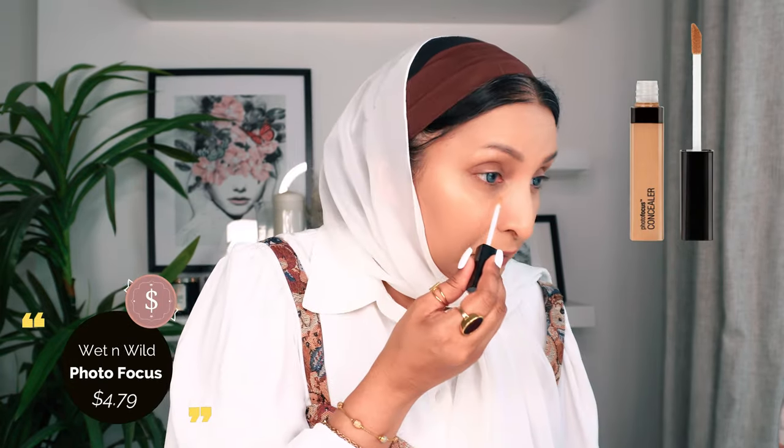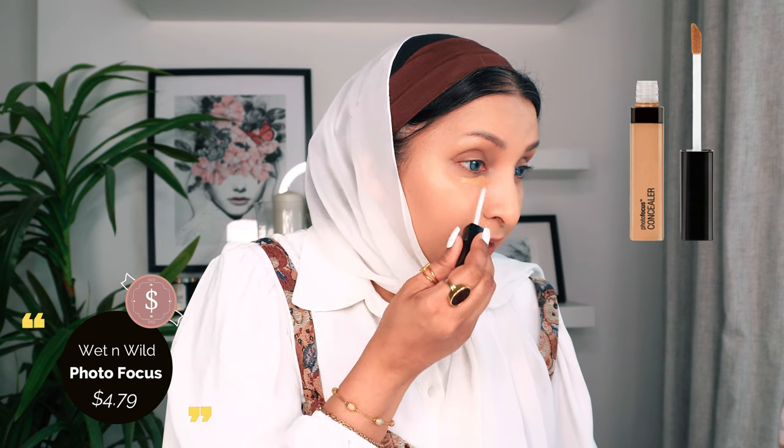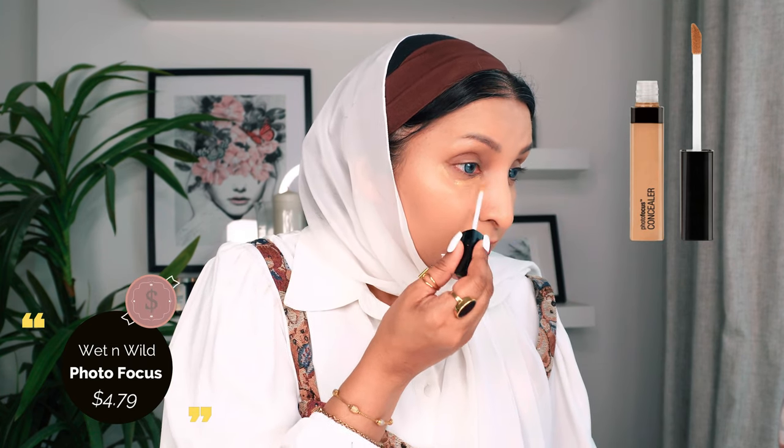So I have two. One is from Wet n Wild and one is from e.l.f. The Wet n Wild one, I unfortunately got in a darker color, but I think it's good because it works as a color corrector. And the e.l.f. one, I got a color too light, and that works well because it acts like a highlight. So I just dab.